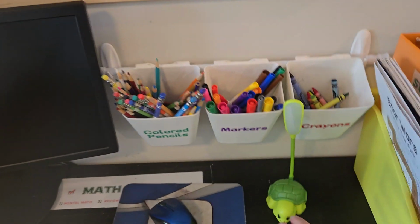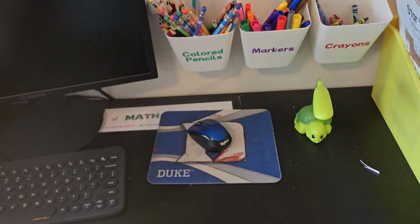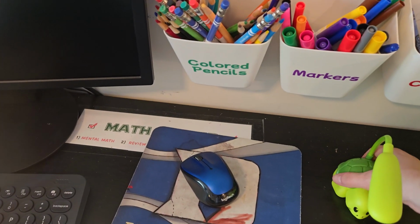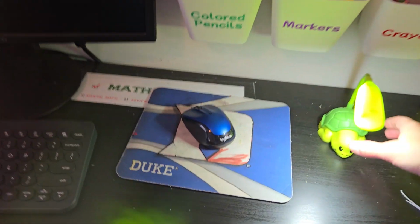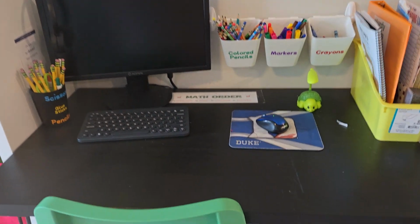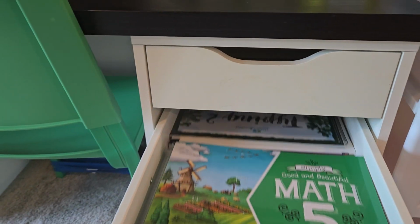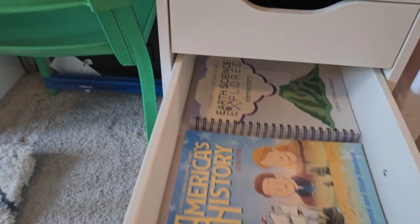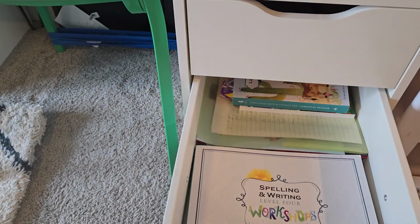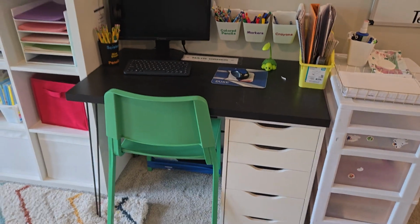Crayons, markers, colored pencils. I bought them each these little lights. Because if there's not sun coming from the window, like if it's a cloudy day or something, it can get kind of dark in here. And so I bought these lights at the dollar store of all places, and they're actually really bright. So that is his desk, and he has his drawers here. Just really quickly, his dry erase board, his math and typing, history and science, language arts, and then his Bible stuff down here. So that is my son's little desk.